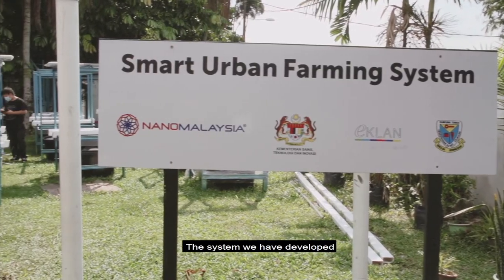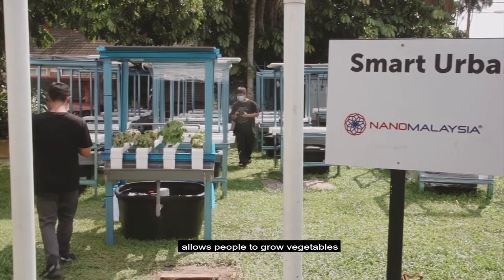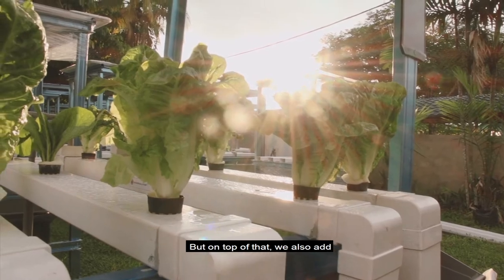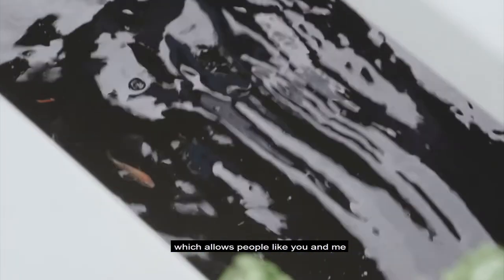The system we have developed is called the Smart Urban Farming System. It allows people to grow vegetable crops they desire. But on top of that, we also add some layer of protein, which allows people like you and me to also literally grow fish.